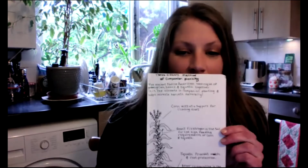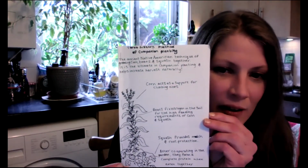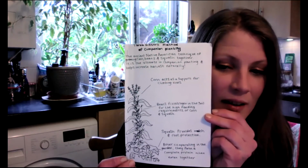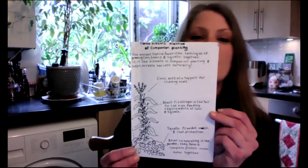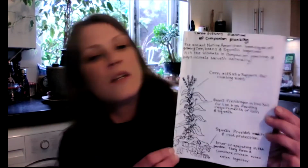So I'm going to show you my little booklet that I made. I wasn't quite sure what I was doing, really. It was kind of like a little colouring book or a little guide for people on companion planting. And I came across this method when I was researching what plants should grow together. It's called the Three Sisters method. That's actually reversed for me when I look at that, so I'm going to have to put it like this.